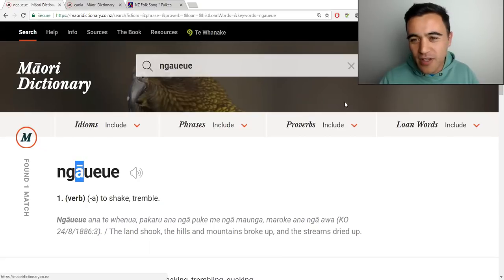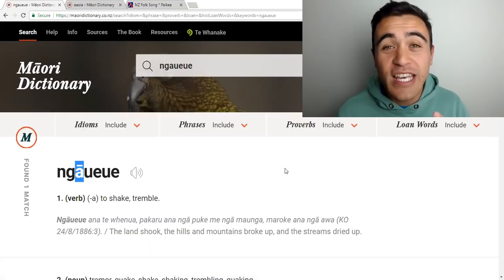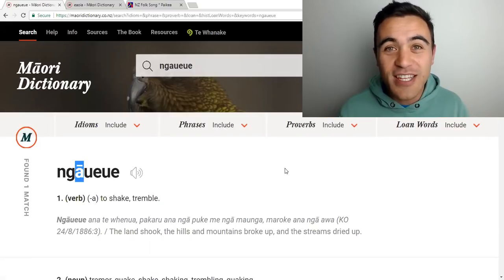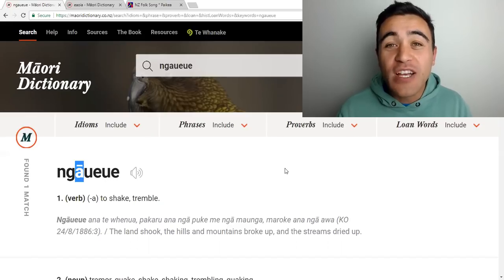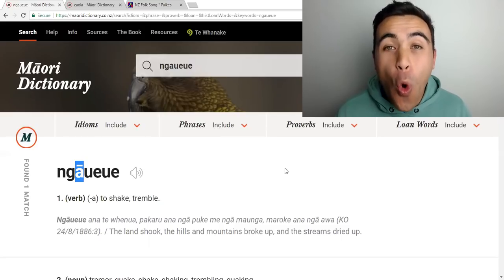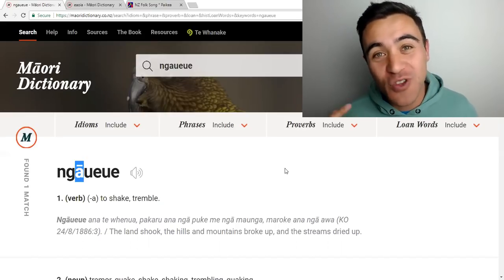A really good tip, and I'm going to just make my screen a little bit bigger here, is when you are pronouncing vowels, I find if you really accentuate your face when you're doing it, so that's your tongue, your lips, your cheeks and your jaw. So we know our vowels are A, E, I, O, U. So it's a big A, E, I, O, U. A, E, I, O, U. Just to give you a bit of a side profile view on what it should look like.